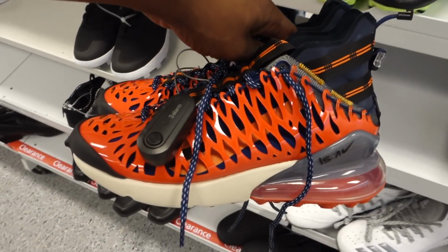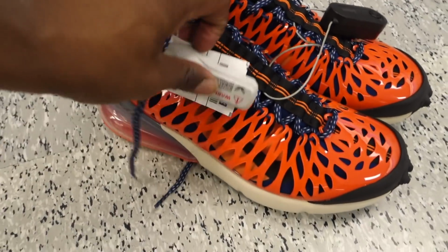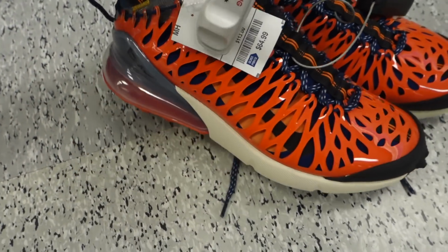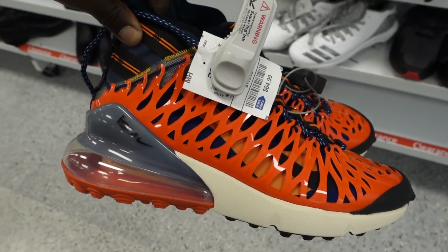Now this is my first time finding any pairs like these in Ross. Drop a comment if you guys would have picked these up to resell, or maybe just for the personal collection. They were 65 bucks, and I believe they were in a size 9, and I checked the comps, and the comps definitely weren't strong enough for me to want to take a chance on these. But drop a comment and let me know your guys' thoughts.